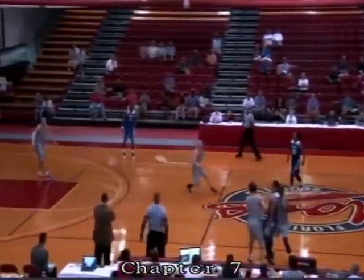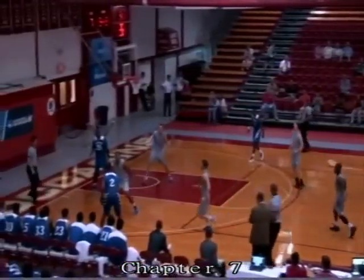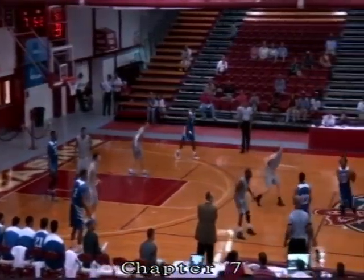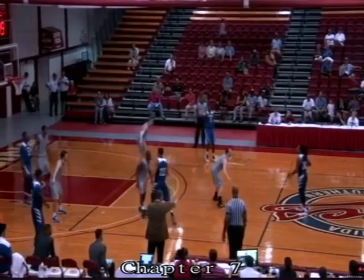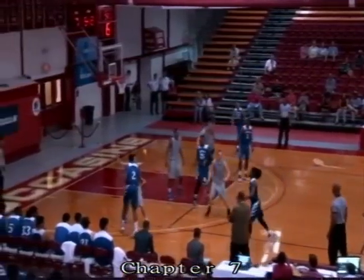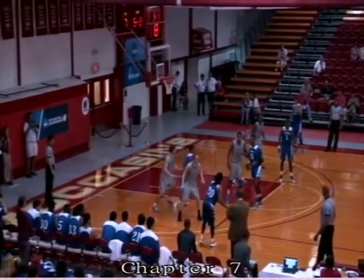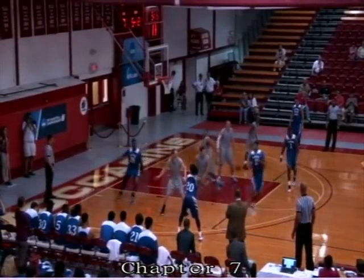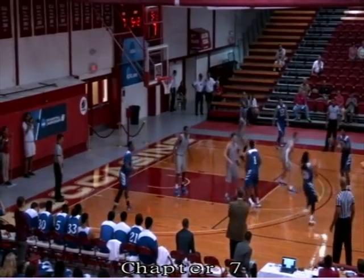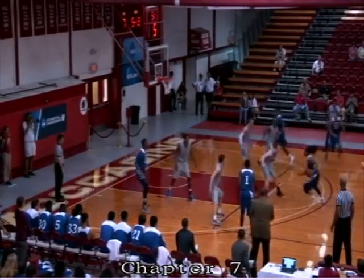With it, Barry sends it up ahead to Harrison. Harrison dribbles it out and fires it back over to Barry. 5:22, 5:21, 5:20. That clock keeps ticking away on our season. Harrison, top of the key. 7 on the shot clock. Wilson, 5 on the shot clock.